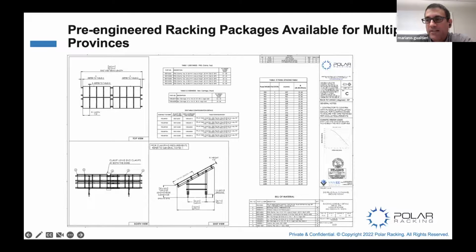The idea behind this is to facilitate the selection of the kit based on, or driven by, the module type or the module sizes that we're installing, although the structure is all the same. All your roll-formed components are the same on every kit. The only thing that changes is the bracketry and the hardware around the module mounting. Larger modules may require slightly different fasteners than smaller modules.